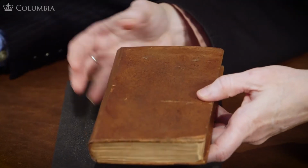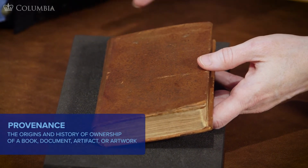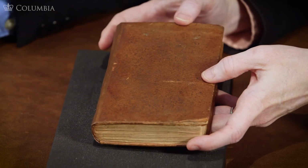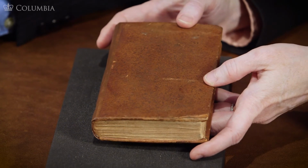So that means that by looking at the binding, we also learn something about the provenance of this copy. We know it has Hamilton's signature, among some others, but we can see from the cover that it's an 18th century binding, typical of an early American book binding. And so that helps us connect this binding with Hamilton's ownership, that this is most likely the binding he would have held to read the book.